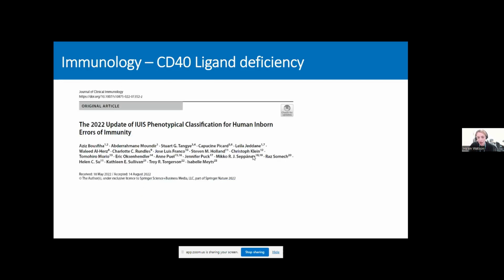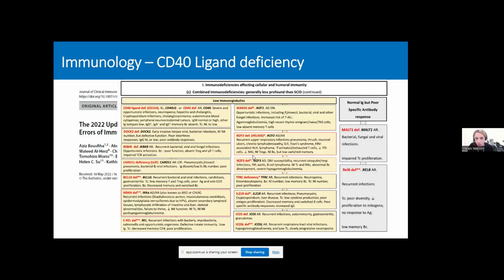And there is the IUIS phenotypic classification, which is a really useful paper for primary immunodeficiency generally. It groups things based on clinical presentation, and gives a little summary of what you might commonly find from a lab point of view, as well as clinical presentation and infections. And on here, CD40 ligand deficiency comes under the combined group.